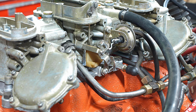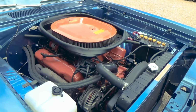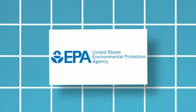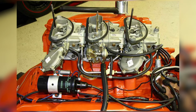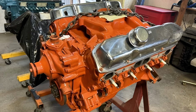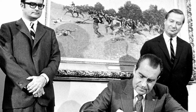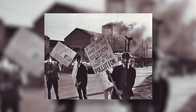Yet this brilliance didn't last. Just 1 year later, the muscle car industry began to face a three-headed beast: the EPA, insurance companies, and a looming fuel crisis, a storm the six-pack wouldn't survive. By 1971, storm clouds gathered over the muscle car world, and the 446-pack was caught right in the middle. First came the Environmental Protection Agency, EPA, empowered by the 1970 Clean Air Act.